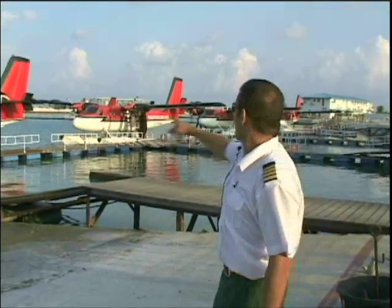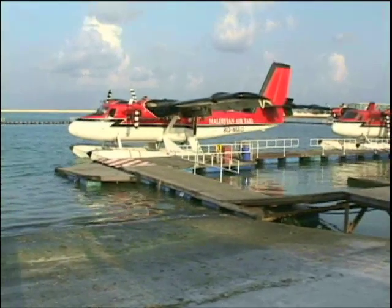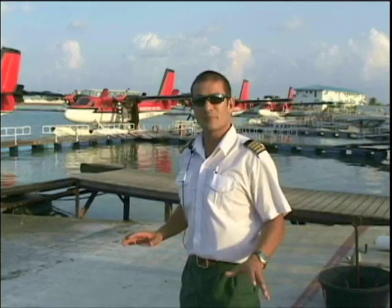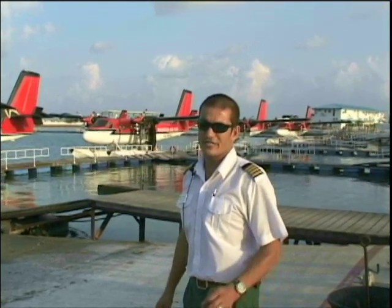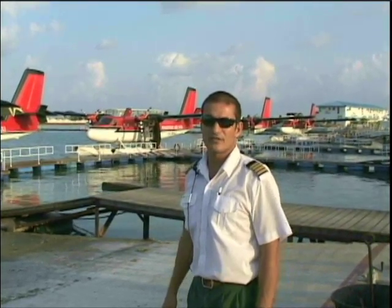Our dock system here, you can see we have room for 22 aircraft, including the maintenance bays. This is the high season, but the season's been slightly changed due to the tsunami. We're down to 16 aircraft at the moment, and otherwise we would have 22.